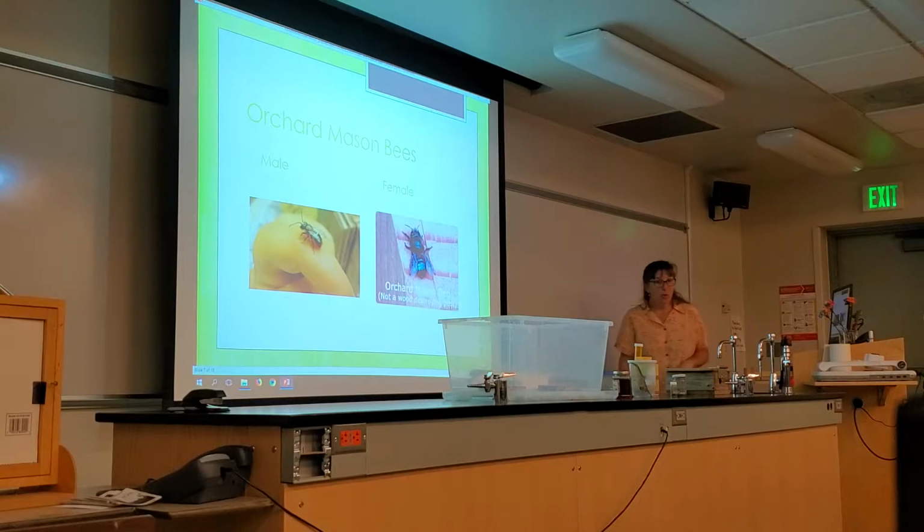Then our next bee is the orchard mason bee, which is a solitary bee. So it doesn't work together, it doesn't form a colony, it just does its own thing. It is gregarious, so it doesn't mind living near others, but each one does its own thing.